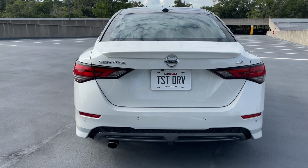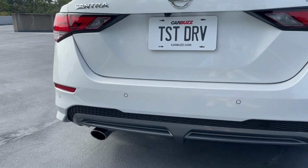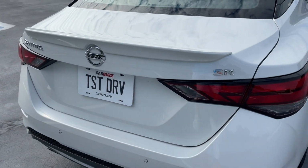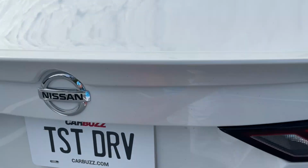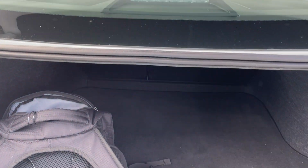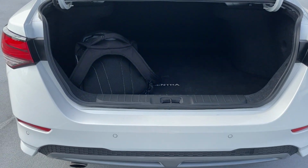Nothing too crazy here at the back. We do have a single exhaust port down here. We also have a little spoiler, nothing too crazy here on this SR model. The SR is trying to be a little sporty, but this is not a Nismo, this is not an SER like those old performance Sentras of yore.